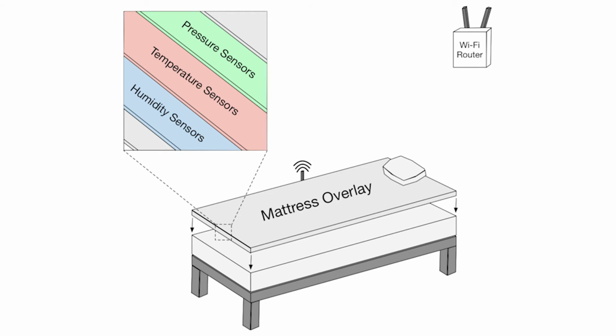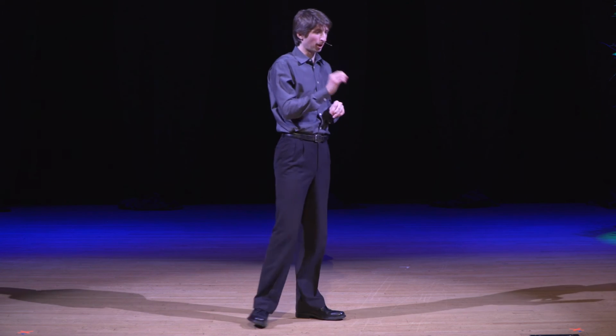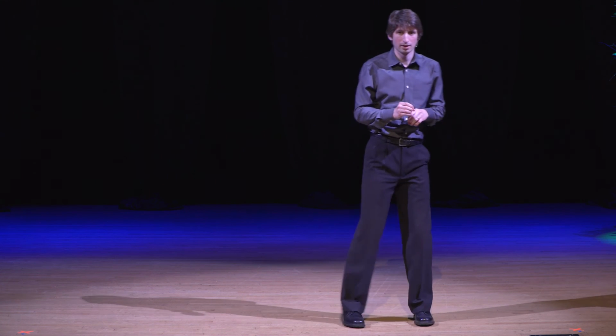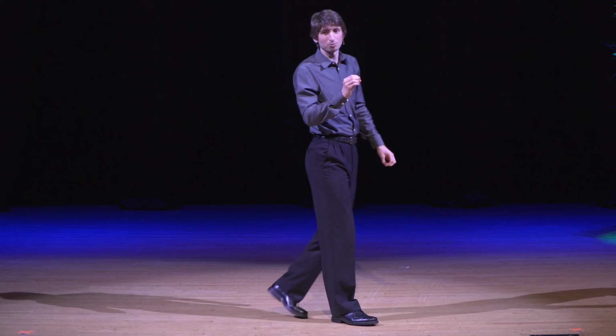So for our solution, we use a thin mattress overlay on top of the mattress, where we measure pressure, temperature, and humidity. And then we stream this using Wi-Fi, just standard Wi-Fi, and intelligently determine how much pressure has been applied to each body part over time. And we also correlate it with temperature and humidity, so we can know the exact cause of a bed sore. And if we can predict 100% of the time when a bed sore will occur, we can prevent them 100% of the time.